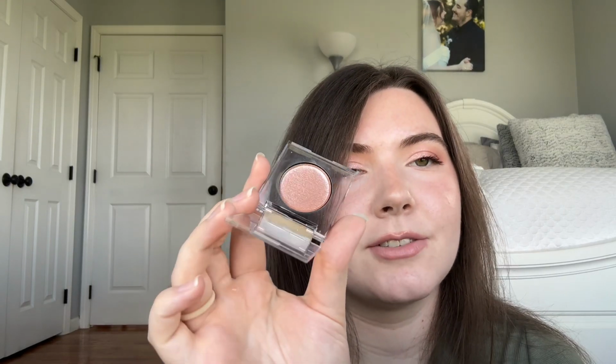And then the last two eye products, these are just toppers. As you can see, I really love just a matte shadow and then a shimmery topper. Of course, the Moon Dust Urban Decay Shadow in Space Cowboy. I think this is just everyone's favorite, honestly.